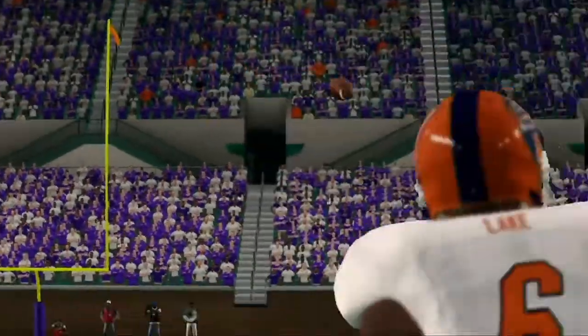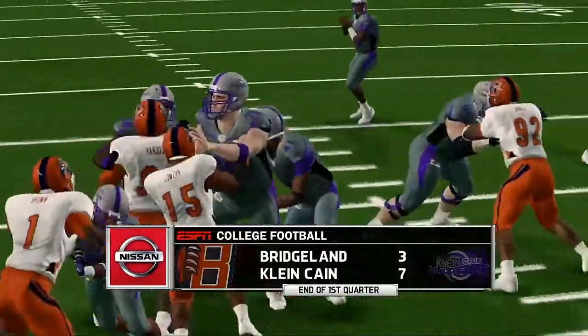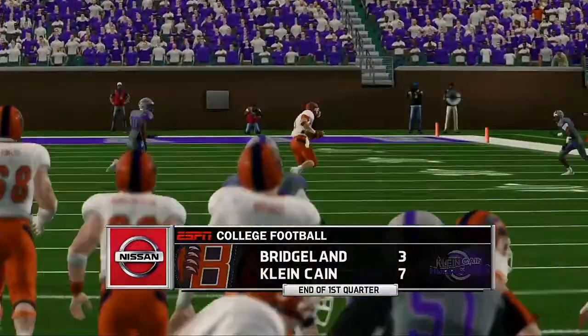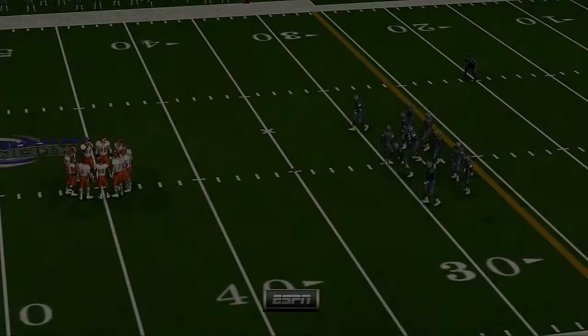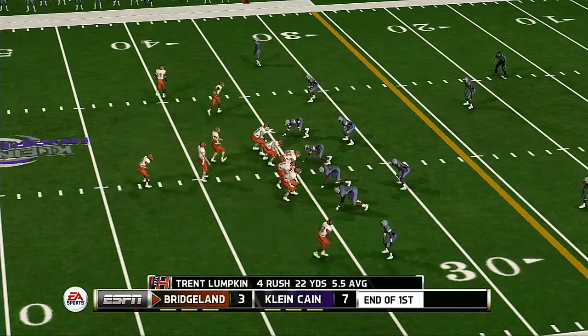Not a lot of offense in quarter number one, but nonetheless, we've got a close game. 7-3, Hurricane. And we welcome you back to the action here, and we have got a tight one going on in quarter number two.